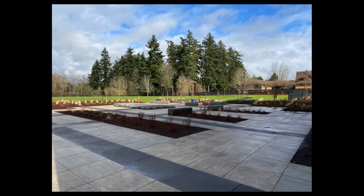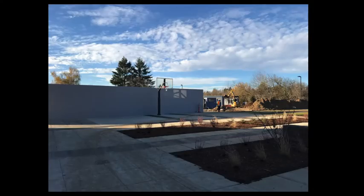Outside, you can see a walking path that snakes through the grass. The little area there in the middle of the screen is a raised platform with some electricity so that we could have sound if we wanted to do a concert or some kind of a show outside. And then looking west, you can see a mural wall and with it a single basketball hoop, because we know that sometimes at lunch you just want to shoot baskets.